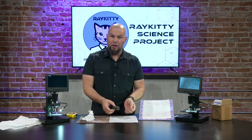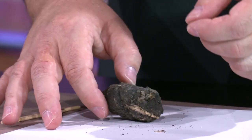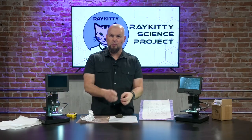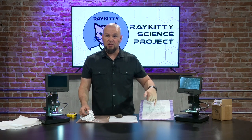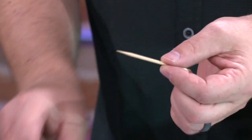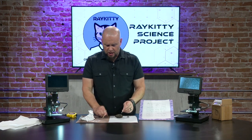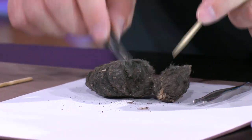Okay, so we have our owl pellet here, and we're going to kind of dig in. Now, you want to be gentle, okay? It's not super fragile, but you don't want to fracture too many of the bones that are in here, because we're going to be identifying some of those bones and seeing if we can find some of the things on this chart in our little owl pellet. Okay, so what I have as far as tools is I have some tweezers, and I have this, which is just the end of a skewer, and this is another part of a skewer. Okay, so we have our tweezers and our skewers, and we're just going to kind of poke in and open up our owl pellet. Okay, now we've opened it up.